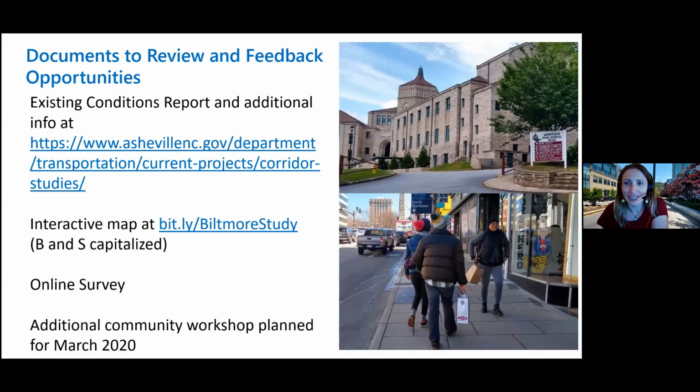Next, I wanted to just give you an opportunity to see where you can go to get a little bit more information for the study. So the City of Asheville now has a website dedicated to corridor studies. There's several other corridor studies going on. So if you go to transportation current projects corridor studies, that's where the existing conditions report is currently posted, as well as an interactive map for the study. And as we start to develop recommendations, we'll be able to use this platform of online interactive map to highlight some of the potential improvements.